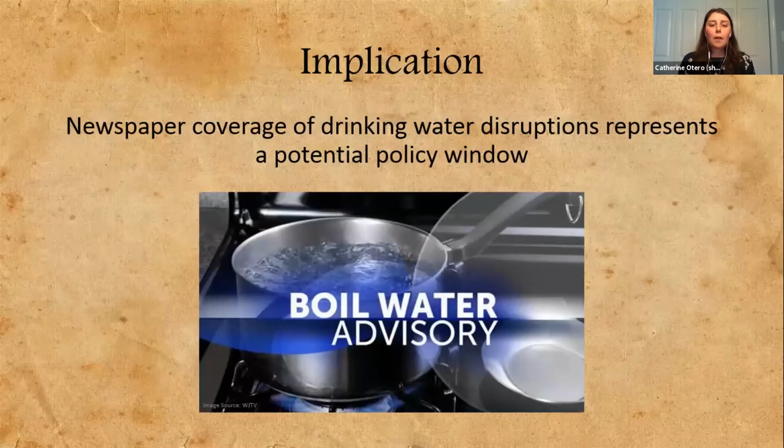We think that newspaper coverage of drinking water disruptions can represent a potential policy window. So when people are receiving this visible signal about their water system and it's on their minds, they may be more willing to take action on water policy, such as voting to increase taxes, to pay for water infrastructure improvements, or agree to water price hikes.